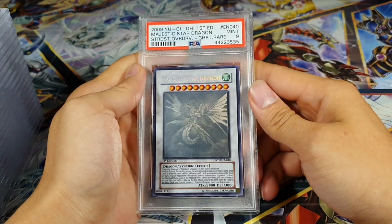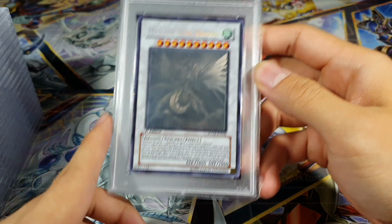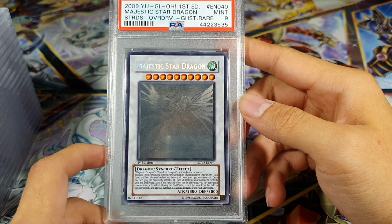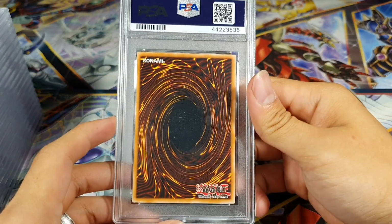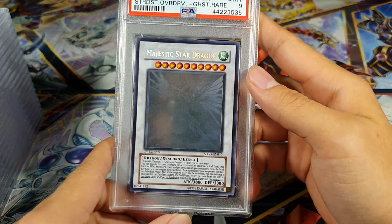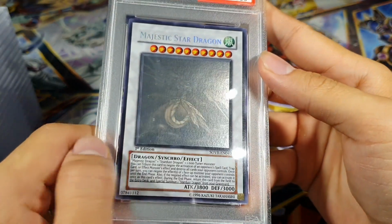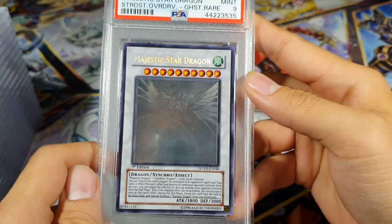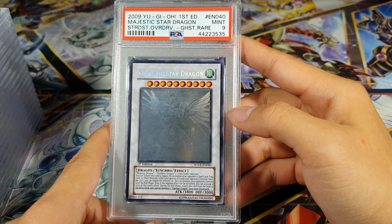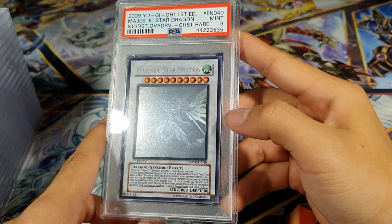So let's get started. We have a very nice PSA Mint 9 Majestic Star Dragon. I remember this guy was super clean, like perfectly centered, perfect back. That's just some dust. So that's unfortunate and a little worrying, because is there anything wrong on the holo? I don't really think so. So that's unfortunate. This definitely deserves a Gem Mint 10. So maybe I will send this in for review alongside a lot of the other cards. But we'll see. I don't want to be waiting like half a year for stuff like this.